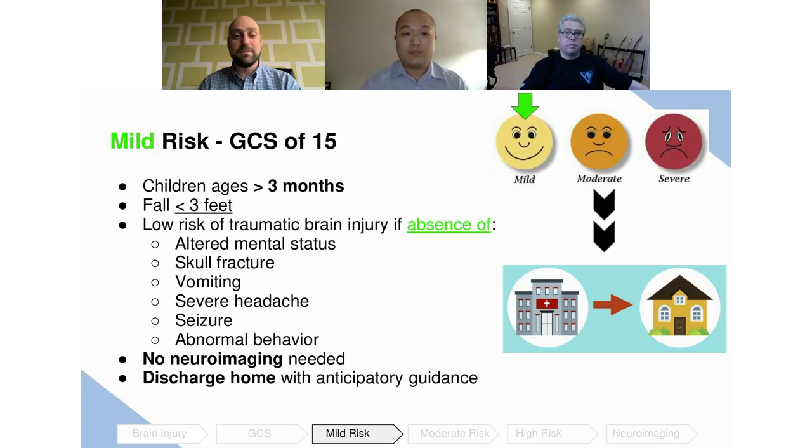Yes, exactly. So remember, we don't decide which kids are at higher risk just completely arbitrarily. And that's one of the tools that we use to help us decide whether a kiddo needs a higher level of care, whether we need to look into anything or not.